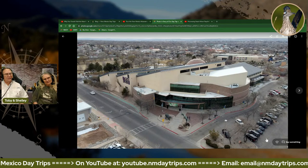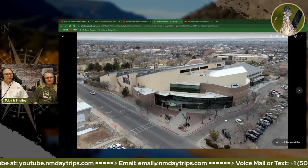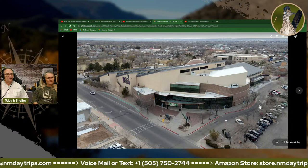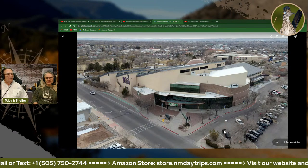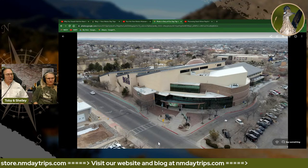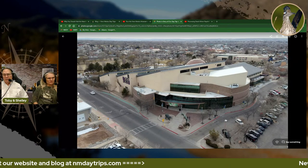I've never seen it when it isn't pretty full. We did find a spot way down at the other end. This whole area here and here is handicapped only. And this is for the bus drop-offs and pickups right in here, for school buses. If you go across the street, see where this crosswalk is, there's a much bigger parking lot here. You can't see it. I didn't put it in the picture.